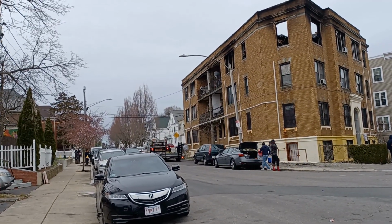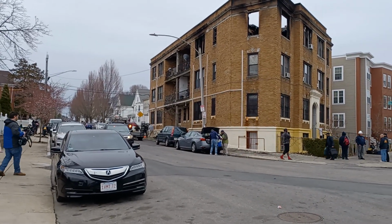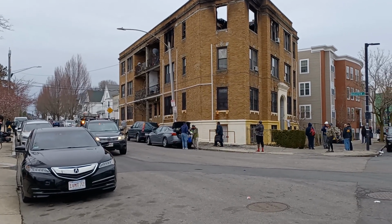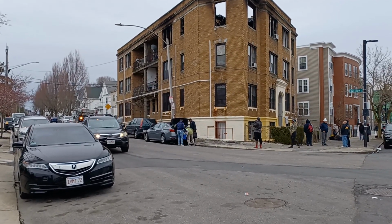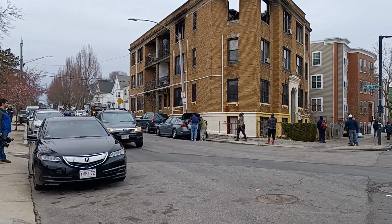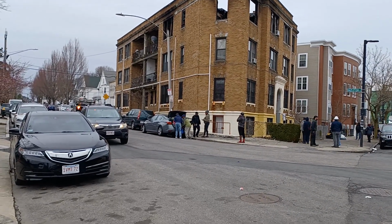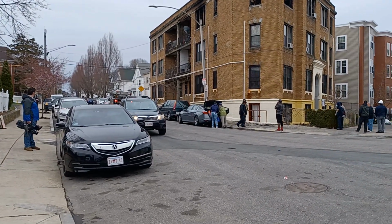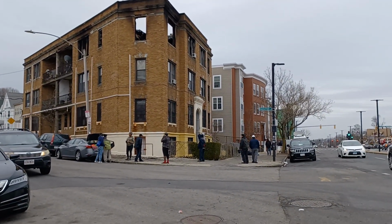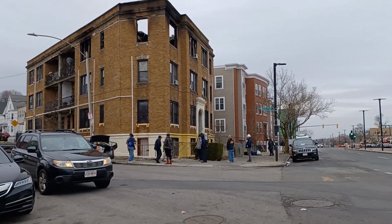So it's like 5:35 right now in the afternoon. This fire took place around, I want to say it came in around 1:12. I think it's 1:12 in the afternoon. The first box was struck. And it went on for about at least an hour. The last fire truck had just cleared out maybe 5 minutes before I arrived.